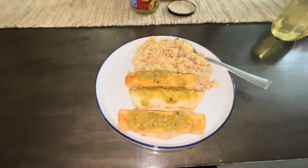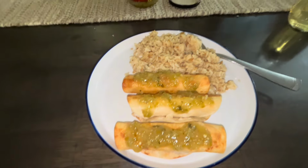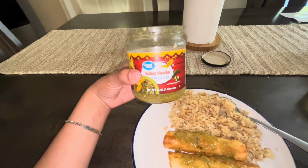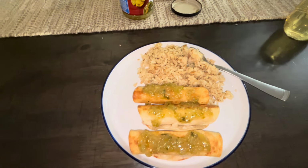All right, so dinner is served. I did make some chicken taquitos, and I just added some salsa verde to it, cantina style medium flavor, and just some yellow rice. All right, amigas, so since dinner time, we have gone on a walk.